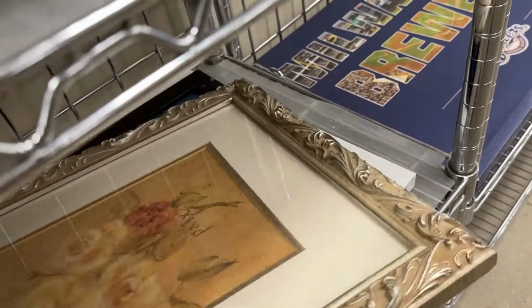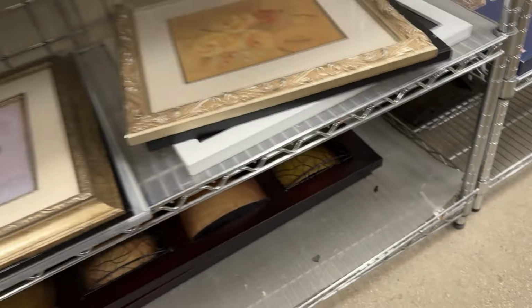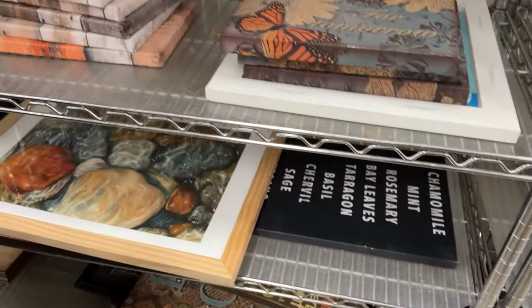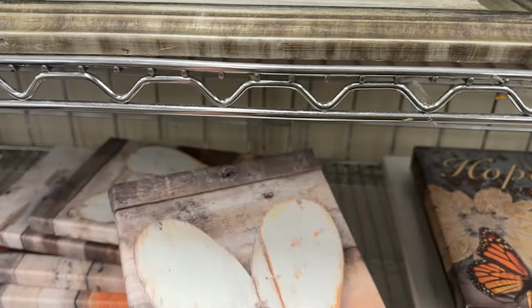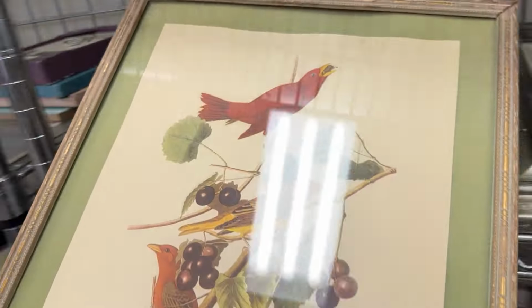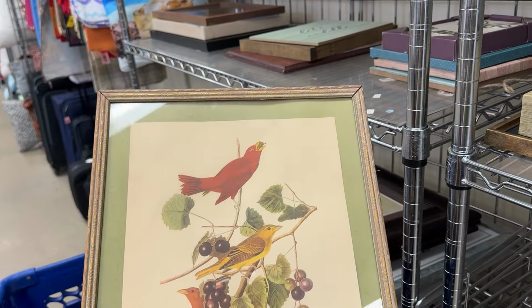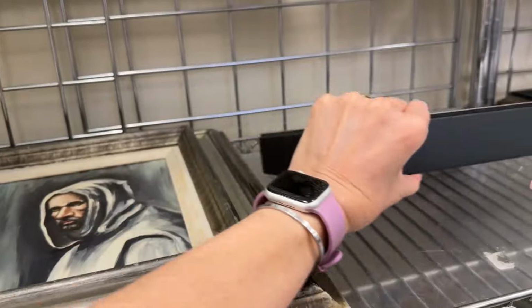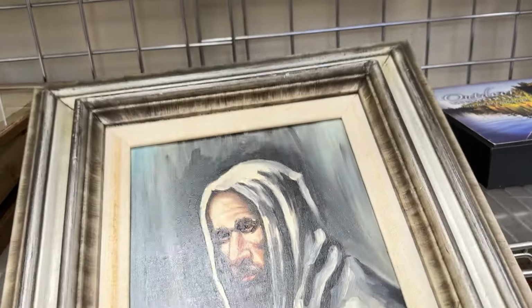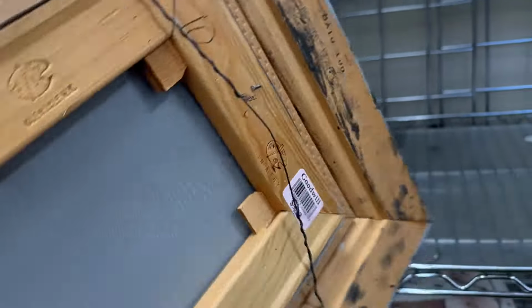They recently redid the art area, and I feel like it's been kind of lacking. Maybe people aren't just donating it during the summer. I don't know, but this was kind of neat, but I have some almost exactly like it already for sale in my shop. I loved this frame, but not for 10 bucks, and maybe it's somebody important who painted it.